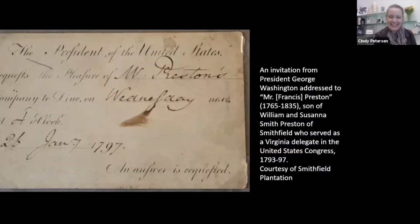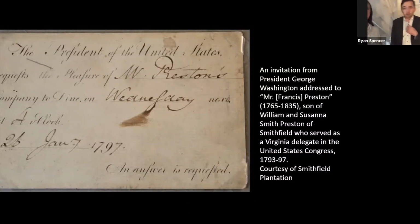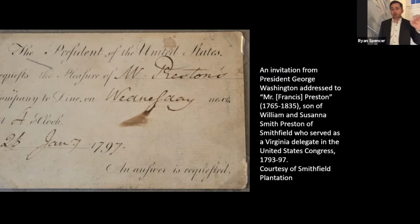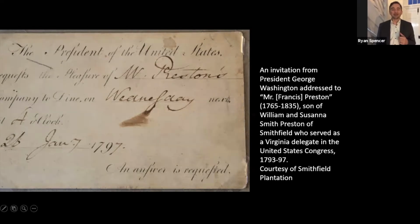Ryan? Yeah, so we will highlight those in just a little bit, but we have an invitation from George Washington to one of Colonel William Preston's children, and we'll get a little bit more into that in a little bit. And we also have a gift that Colonel William Preston received from George Washington as a thank you, as a token of appreciation. So we'll get into both of those in just a little bit, and we're so excited to show them to you. And we're really excited they're going to be at the Taubman.